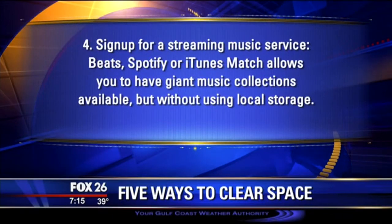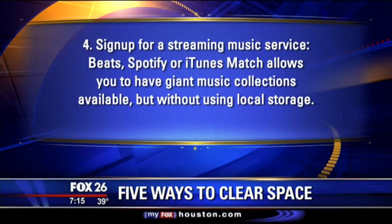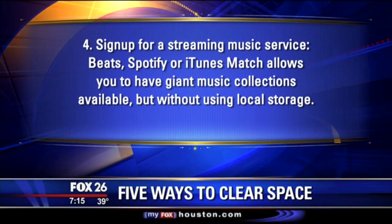Okay, number 4, sign up for a streaming music service. Yeah, so music can take up a lot of space on your device, and there are a lot of really good streaming options out there today. Spotify is a big one. Beats Music, which Apple bought earlier this year, I guess late last year. All of those things just download the data as you need it, and it deletes it after you're done listening to it, so you don't have to worry about it just sitting there on your device. So it's not using the local storage then.